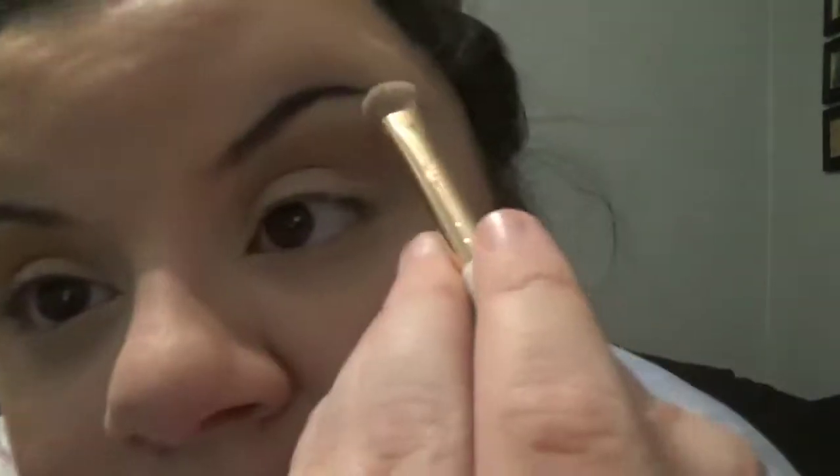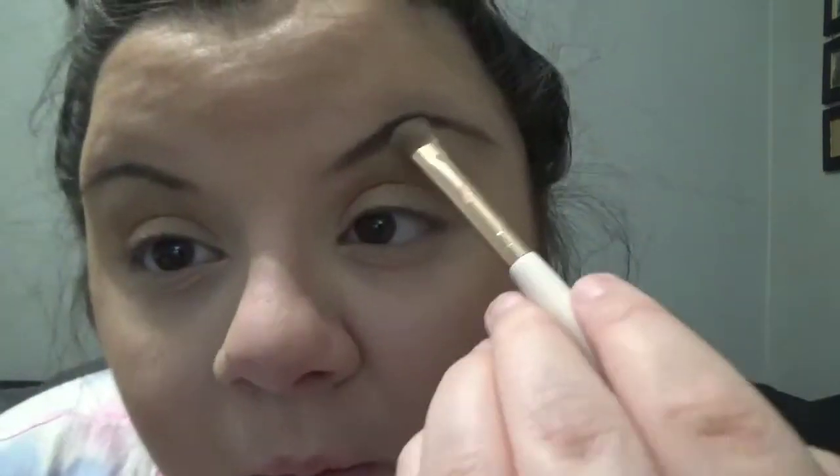Now I'm going in with some highlight, my ColourPop highlight, and from the image it looked like they put highlight on the eyebrow bone, so that's where I'm going to place some highlight. If you didn't stand out with your makeup in 2010, I guess, I don't know, but highlight on the eyebrow bone, I still do that sometimes, it just depends. And then I'm just blending those two out just to make sure everything is in place.